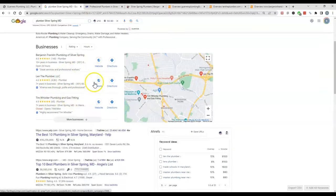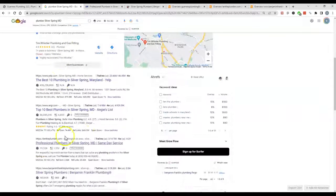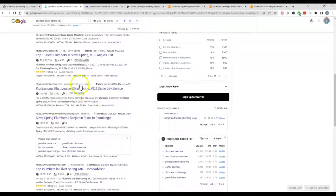The second biggest factor when it comes to ranking in this map pack here is actually ranking in the organics. And all that is ranking the standard website.